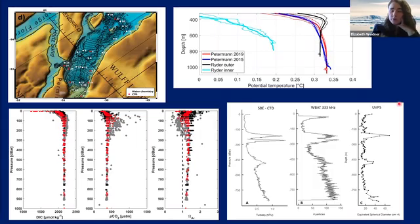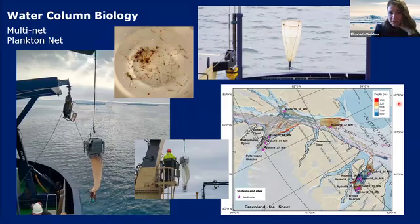Speaking of biology, we did directly sample the biological community with different nets. We had the multi-nets, the plankton net. They were deployed from a variety of locations. And these provide direct information about the plankton communities in the fjords. And there were 15 net sites. And there obviously was some processing with the microscope. I think a lot of these samples were preserved in formaldehyde for post-cruise processing.